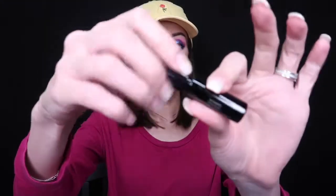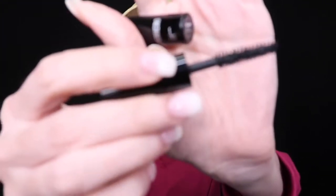And then we're just going to get started with these products. So the first one I'm going to talk about, which I already opened, is by It Cosmetics. And this is the Superhero Elastic Stretch Volumizing Mascara, I believe in black. And it's just this little guy. Really cute. I love little travel size mascaras. They're the best. And that's what it looks like. That's the applicator. Oh, it says super black, so this is super black.